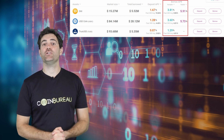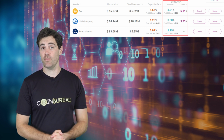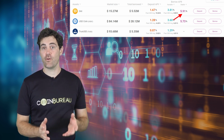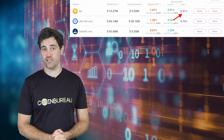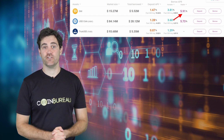Then on the borrow side, you have 2 rates. One is the current variable rate that is live on the market. Because this is a variable rate, it may change later. However, over here you have your stable percentage rate. This is something unique to Aave and it's their fixed rate features.